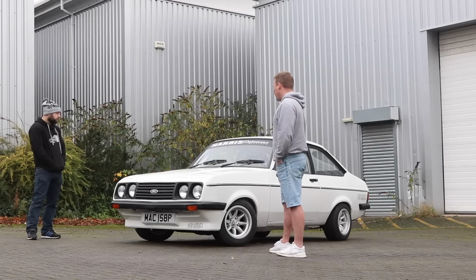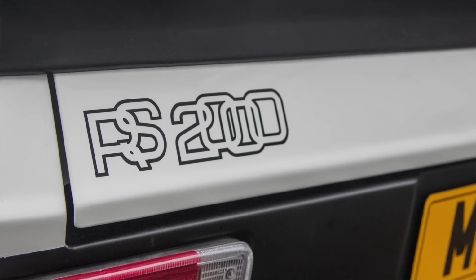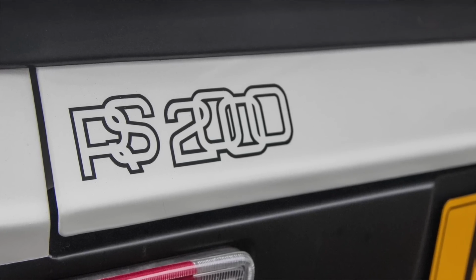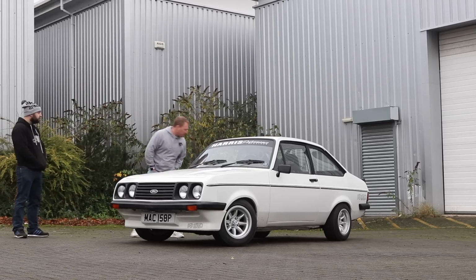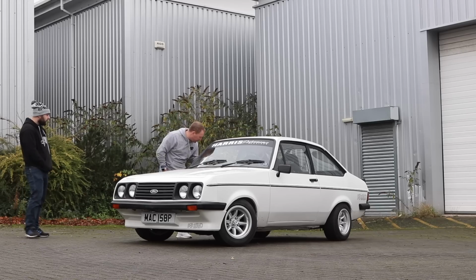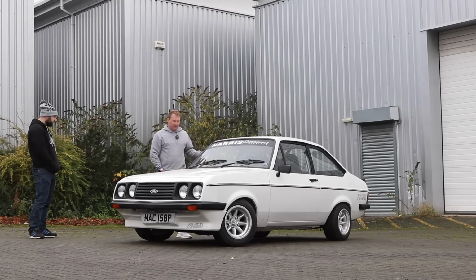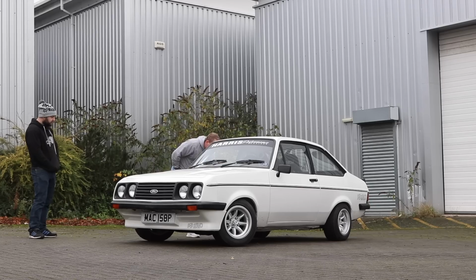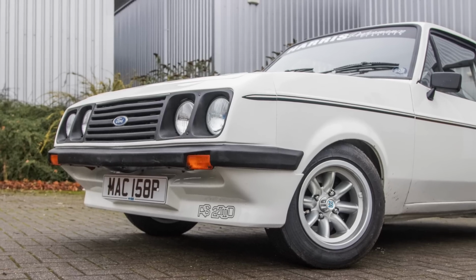Is it a proper RS2000? Genuine RS2000, mate, yeah. The interior was all wrecked when I bought it and needed retrimming, so I've caged it and put bucket seats in the end. So you put all the cage and bucket seats in? Yeah, it's a safety device cage, and then I modified it myself, put the crossbar in. The plan was to hill climb it and sprint it, but they're worth too much money now, aren't they? So I don't want to bang it.